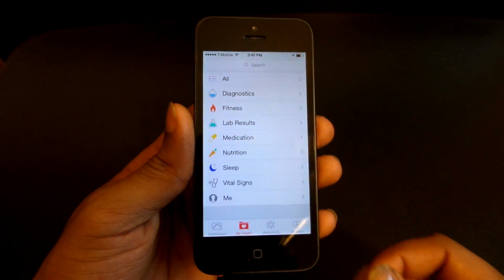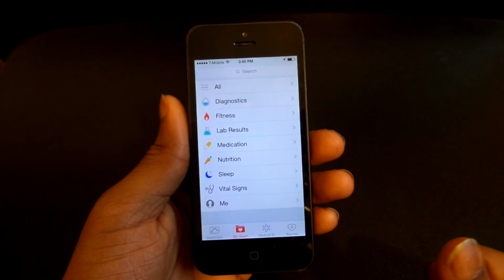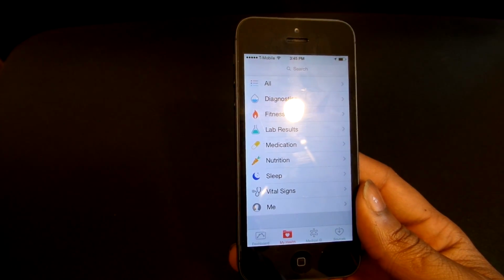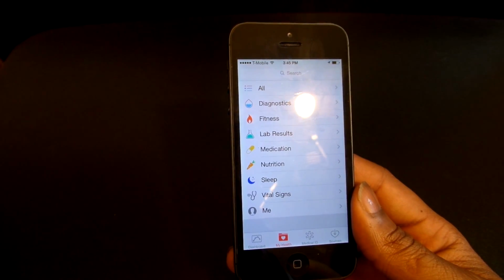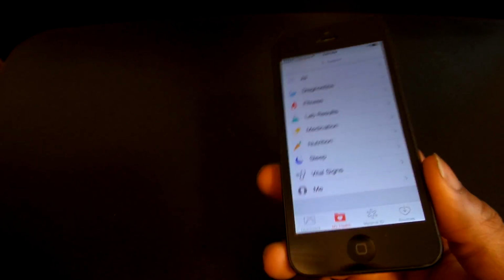You have access to all that information. On top of that, this app is connected to, or is going to be connected to, outside outlets like the Men's Health Society or any other group that is pertaining to health information. This is really awesome. It's important for health info, and it works with outside clinics to integrate all this information. So you really can't complain about something like that.